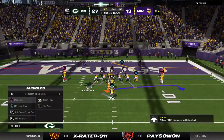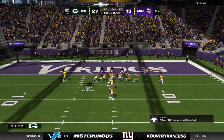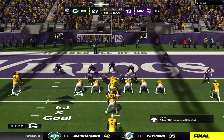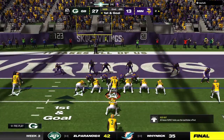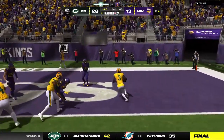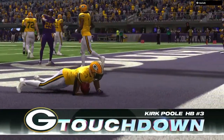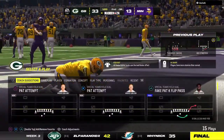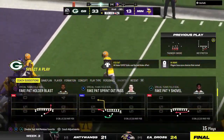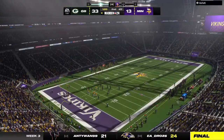A chance to really cap off a big first half here as they come up on first and goal. And now an audible here into something else. Running game working. They'll stick with it on first down. And he's going to take it in. Touchdown, Packers. A great play there with his second touchdown here in this first half. And the Packers are able to extend their lead.